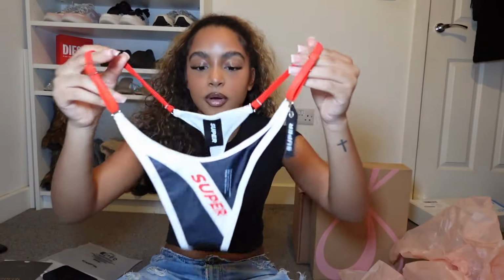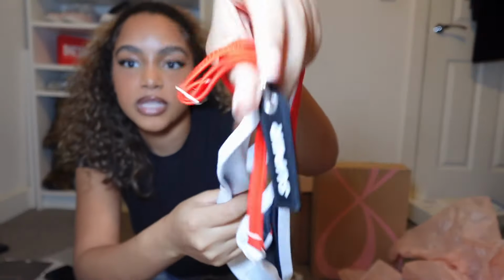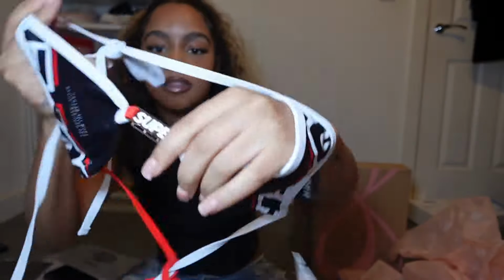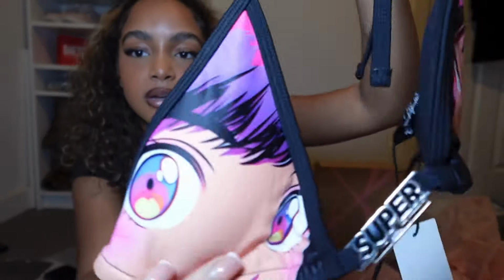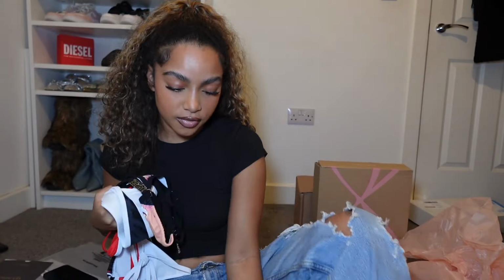So cool. This is what the bottoms look like. It says Super and it has this little tag thing here. That is so cute. And then this is what the bikini top looks like. This is really cool. It says Super. So cute. And then the other one that they sent me is this black anime looking one. Look at this, it has an anime face over there. It says Super over there. That is so cute. This is what the bottoms look like. I'm in love. These are my new favorite bikinis. Thank you so much to Super.